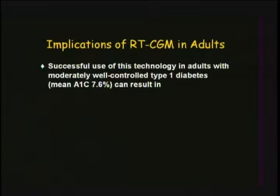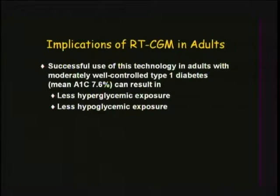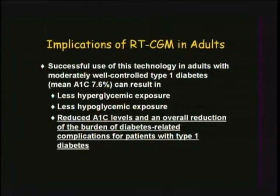Other implications is that successful use of this technology in adults with moderately well-controlled type 1 diabetes can result in less hyperglycemic exposure and less hypoglycemic exposure. These data were presented in Rome by Howard Wolpert from Boston, and we clearly show less variability and less exposure to the highs and the lows. But in addition, reduced A1C levels and an overall reduction of the burden of diabetes-related complications for patients with type 1 diabetes. Let me repeat that. A reduction of the burden of diabetes-related complications for patients with type 1 diabetes. I mean, this technology has been shown to work, which is why I'm glad we have representatives from the insurance industry here today, because not covering this should not be an issue anymore.